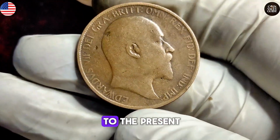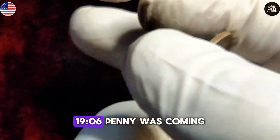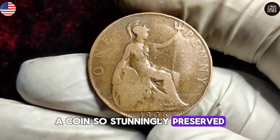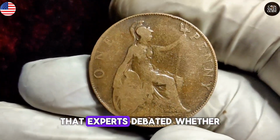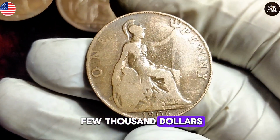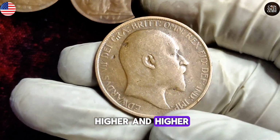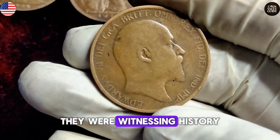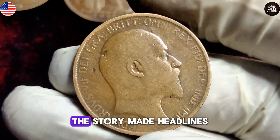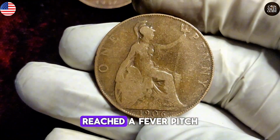Now, let's fast forward to the present. Imagine the moment when news broke that a virtually pristine 1906 penny was coming up for auction. A coin so stunningly preserved, so untouched by age, that experts debated whether it had ever seen daylight. Bidding started at a few thousand dollars. Nervous glances bounced around the room. As the price leaped higher and higher, collectors and investors realized they were witnessing history. When the gavel finally fell at $800,000, the story made headlines around the world, and the legend of the 1906 penny reached a fever pitch.